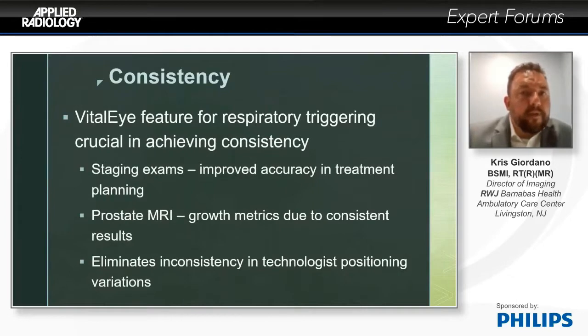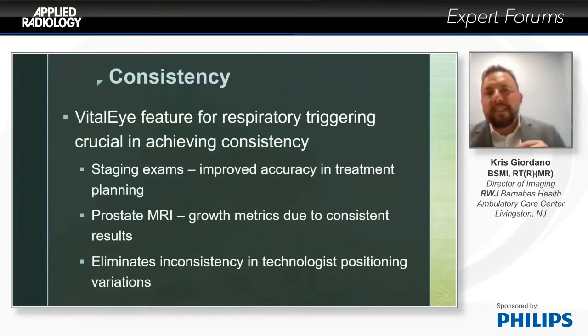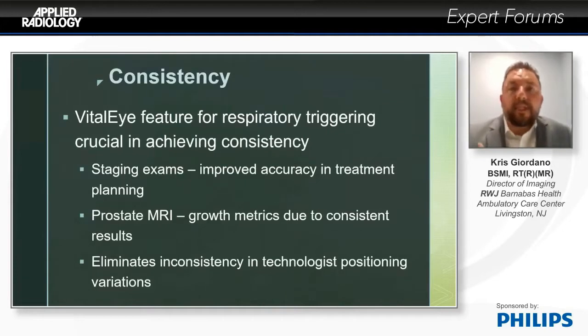scanner. The VitalEye feature for respiratory triggering, how it reads that rise and fall on the patient's torso with laser detection, where now we eliminate that inconsistency in our technologist positioning variations. It helps to improve the accuracy in our treatment planning for staging, whether it's staging pelvic cancer, and we can look at whether or not that treatment is working. Prostate MR, huge growth potential in our metrics as we evaluate our volumes due to consistent results. CyberKnife prostate, all on 3T, consistent imaging.